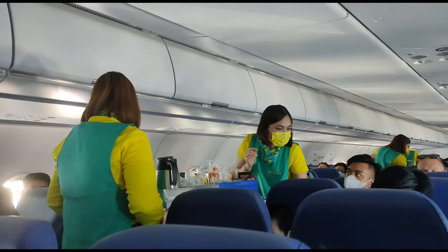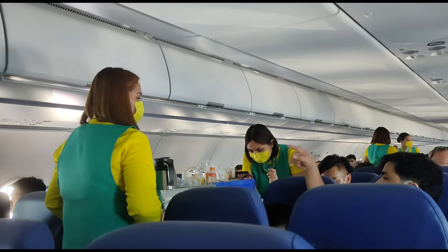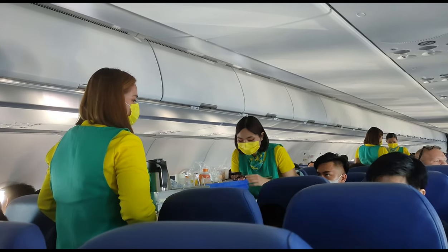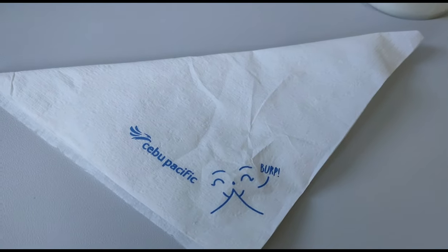Once the seatbelt sign was turned off, cabin crew resumed their meal service. For this inaugural flight, I wasn't able to order any food on board, but if you have some recommendation, leave it on the comment box below.